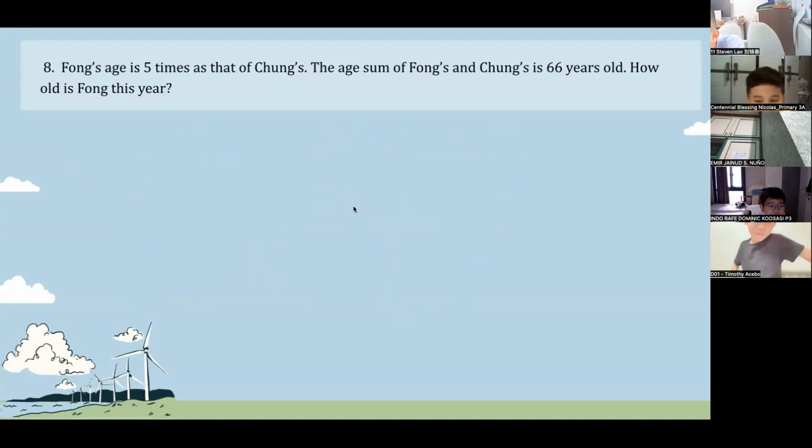Yeah. Oh, okay. It's actually really another simple way for Math. So I actually read your solution. Yeah, that's another way to put it actually.